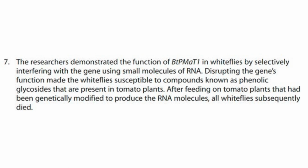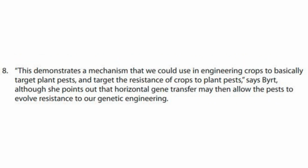The researchers demonstrated the function of the BTP-MAT1 gene in whiteflies by selectively interfering with the gene using small molecules of RNA. Disrupting the gene's function made the whiteflies susceptible to compounds known as phenolic glycosides that are present in tomato plants. After feeding on tomato plants that had been genetically modified to produce the RNA molecules, all whiteflies subsequently died. This demonstrates a mechanism that we could use in engineering crops to basically target plant pests and target the resistance of crops to plant pests, says Burt, although she points out that horizontal gene transfer may then allow the pests to evolve resistance to our genetic engineering.